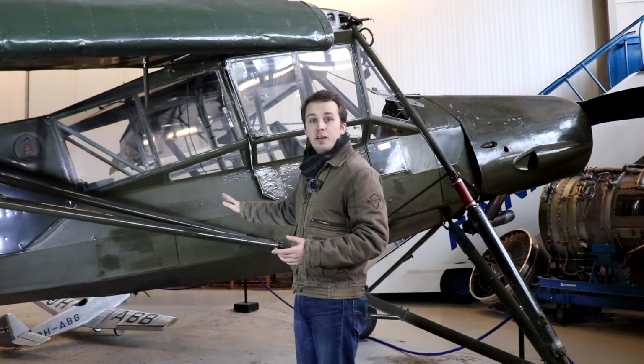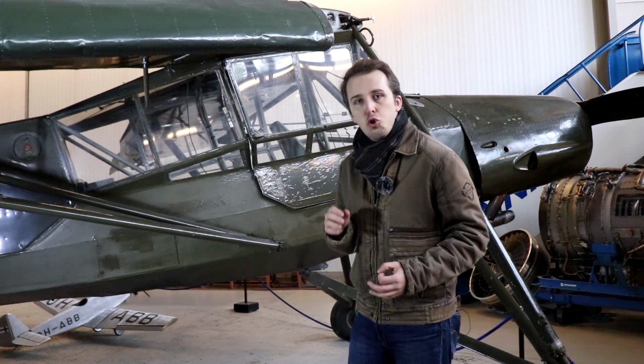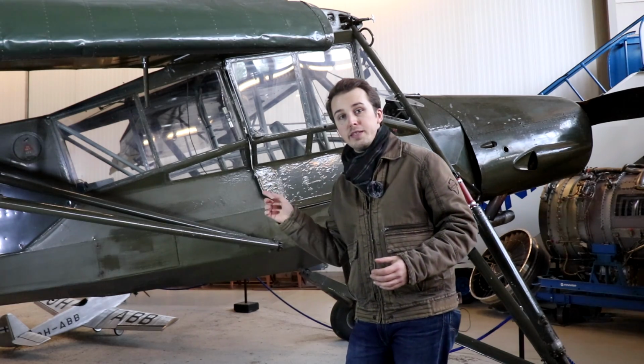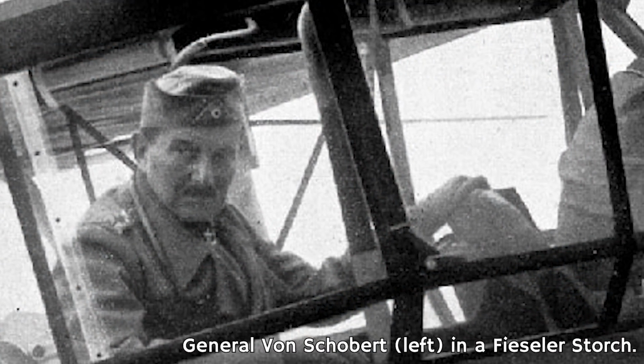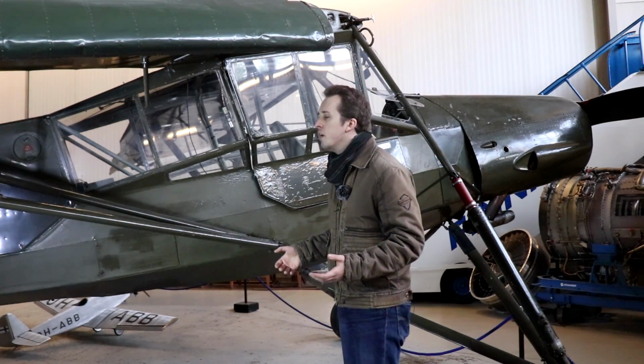In 1941, another thing happens actually with this aircraft. In September 1941, General von Schobert with his pilot lands in a Soviet minefield with this aircraft. He's kind of forced down, and he's also one of the leading generals that are pushing into Moscow. He's landing in a minefield with expected results. He didn't make it out.